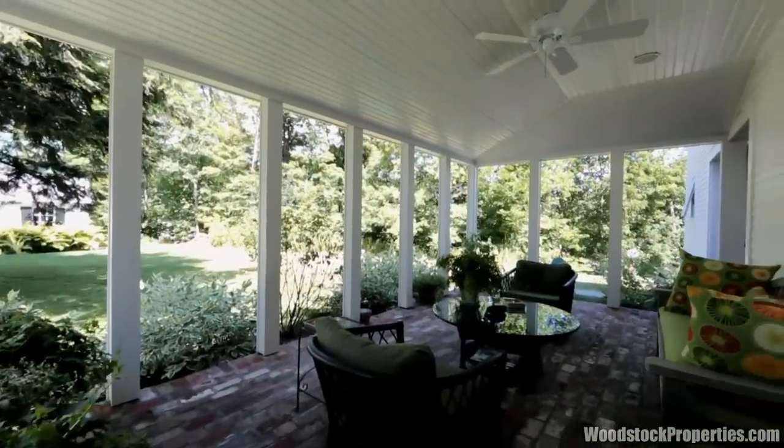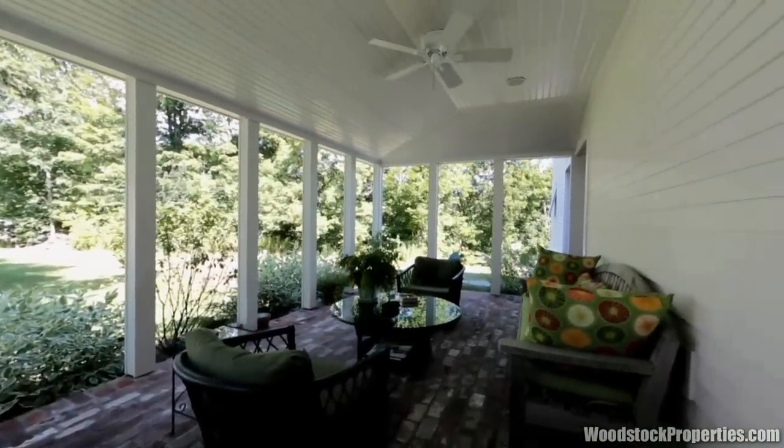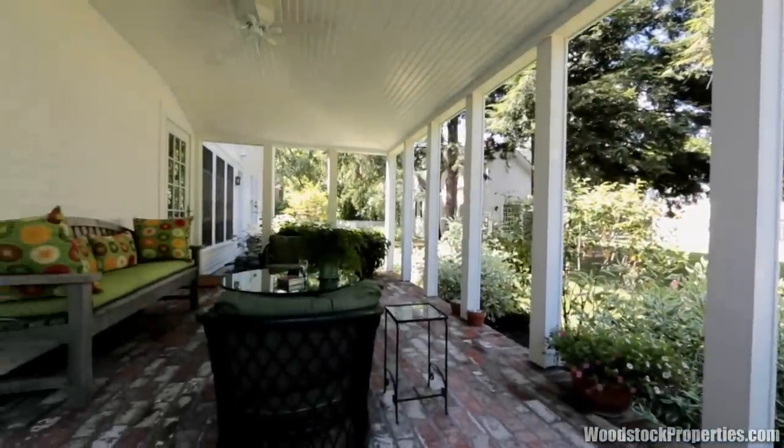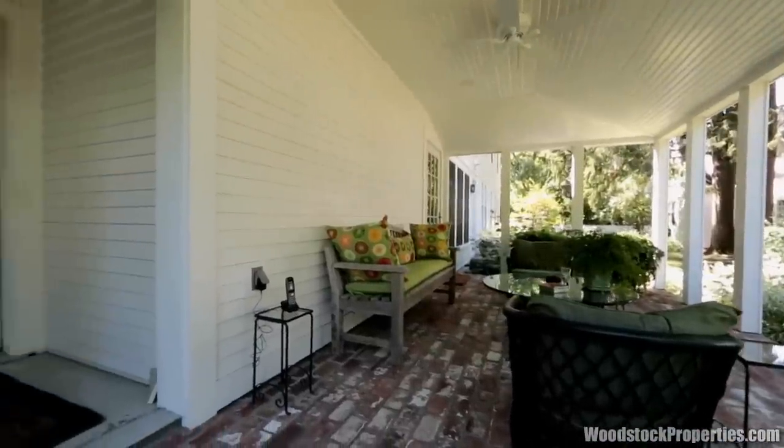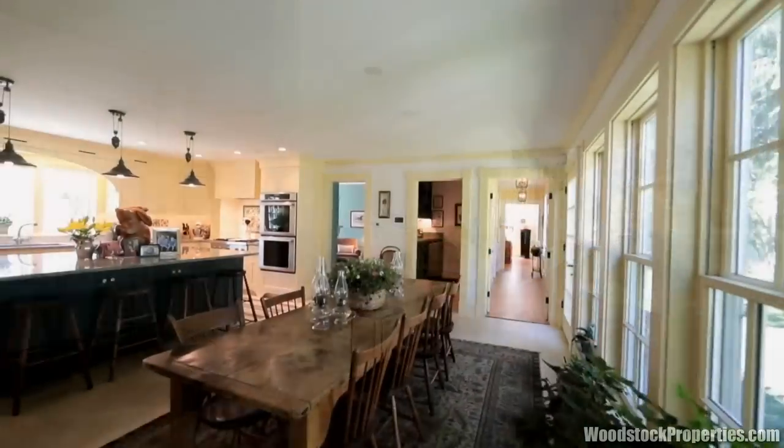The covered porch was rebuilt and placed to provide sun and privacy. The bricks are old, though not from the original house. This is an ideal place for lunch as well as an evening cocktail while listening to the Kedron Brook run by.